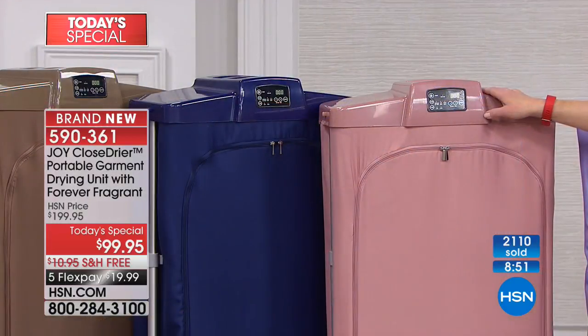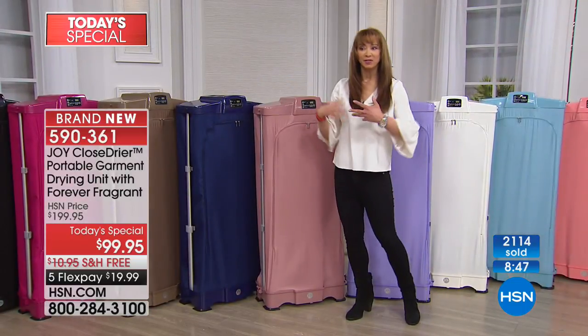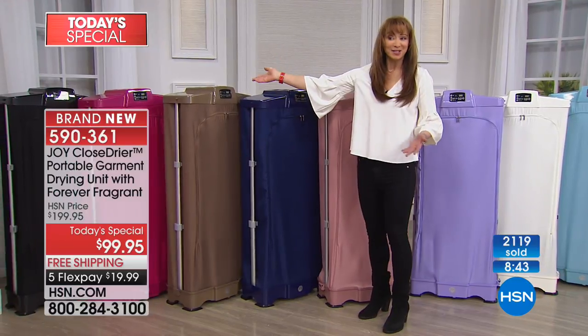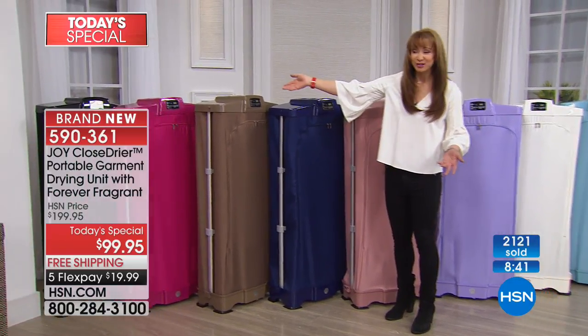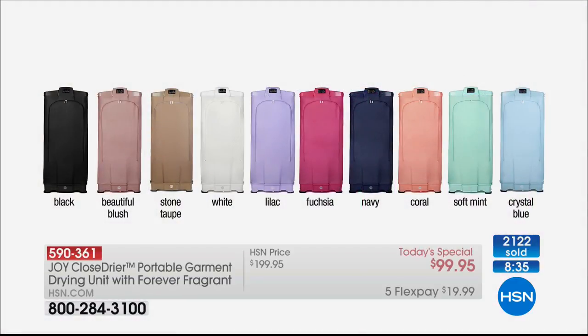There's our beautiful blush, our navy, our stone taupe. If you have a lot of nice deep wood tones in your home, that's perfect. If you just want something to make you smile, that fuchsia looks like spring, and then black, black, black. Maybe you're even using this in an office. Maybe you're a small business owner and your employees have to wear uniforms or jackets or what have you. I'm just telling you, from your suede jacket to your leather to your uniforms, everything, you've got to try it.